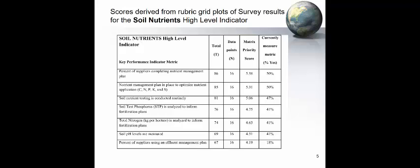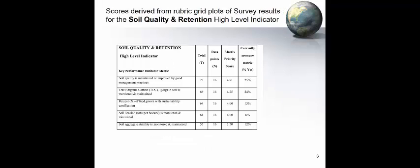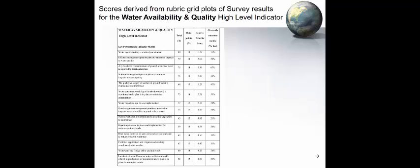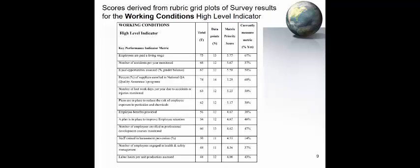For soil nutrient test high-level indicators: quality and retention of soil, biodiversity, water quality and availability, working conditions. These results are available at the DSF Indicator Report website. They're also available at the website that I'll share with you at the end of this presentation.